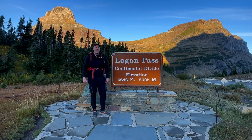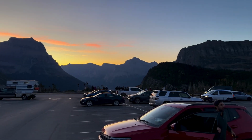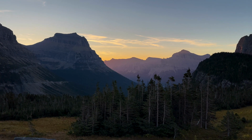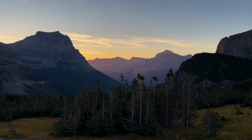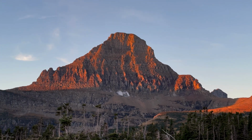So we're here at Logan Pass, getting an early start today, Continental Divide. Glacier National Park, one of the most popular trails in the park. This is the Highline Trail. We have an absolutely beautiful day today. Definitely want to get this trail in. Been looking forward to it for quite some time.